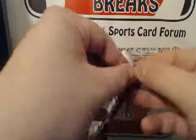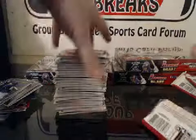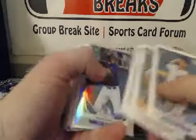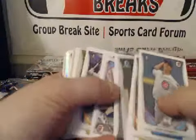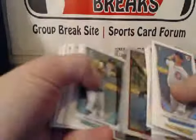Okay, Box 9. Come on, something sick. Let's go. Kevin Paulo, Chrome Refractor. Josh Bell, Bowman is back.